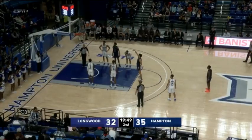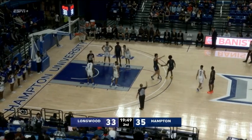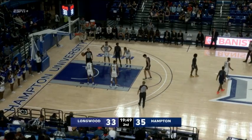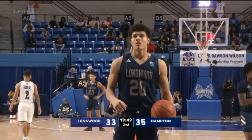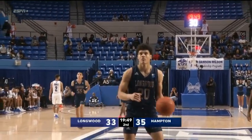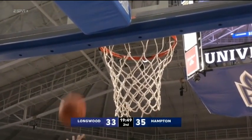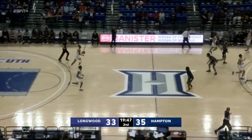Cintron already has 10 rebounds and 5 points. So 10 rebounds already. He has been a rebounding machine in this one. Second free throw is up and no good. Warren will pass it to Hextall, and he will bring the ball up.